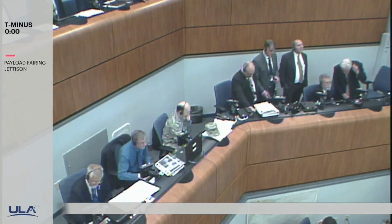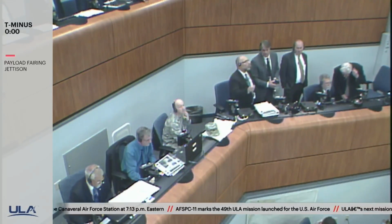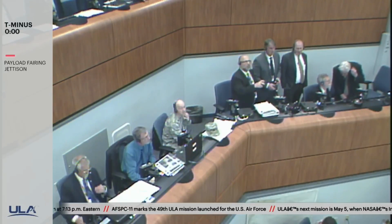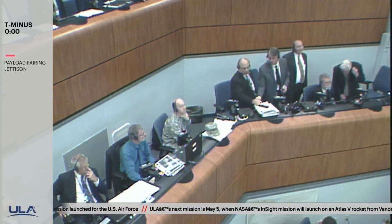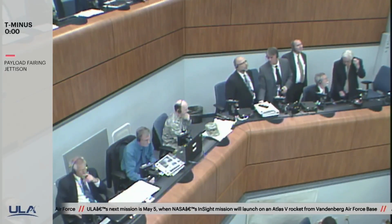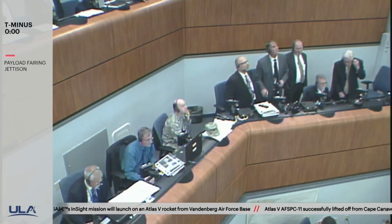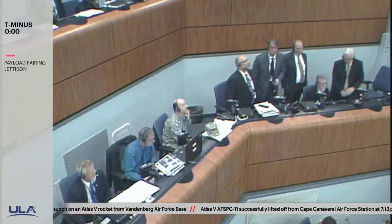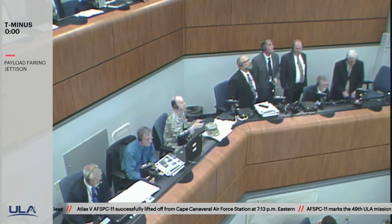And we have good indication of stage separation. We have pre-start on the RL-10. And we have ignition on the RL. This is Atlas Mission Control at T plus 5 minutes. Patrick Moore just confirmed the successful completion of the early phase of today's flight, and all systems continue to operate nominally.